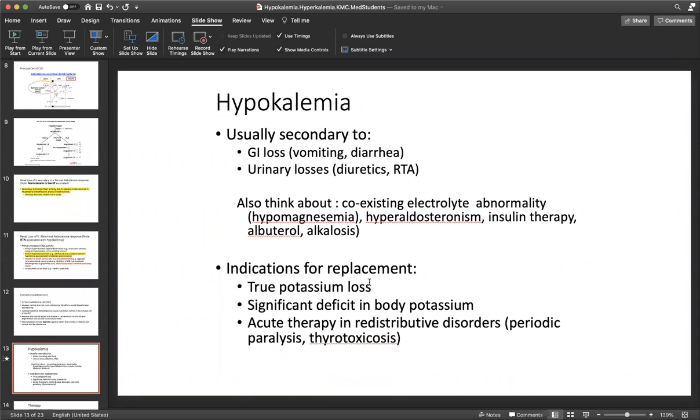so generally, the hypokalemia is usually secondary to gastrointestinal loss. So the questions you start asking are, have you had vomiting, diarrhea? It can be because of urinary loss, because sometimes patients continue to use diuretics. Someone comes with cardiac failure, you put them on furosemide, they become very dry, they lose all the fluid, and they lose all the potassium as well. Or rarely you can have renal tubular acidosis, which usually is a very rare genetic condition, but can happen. Or it can be an acquired condition as well. But you should also think about coexisting electrolyte abnormality like hypermagnesemia, hyperaldosteronism, as we discussed.